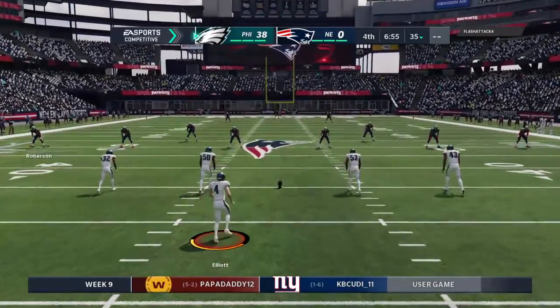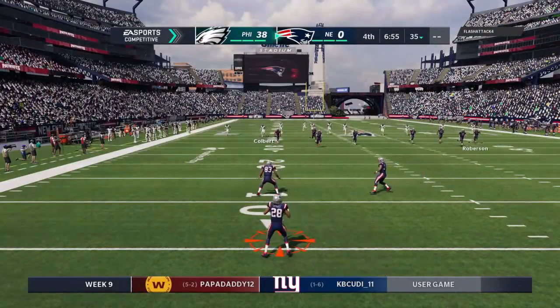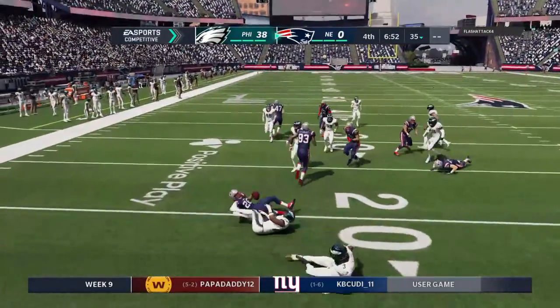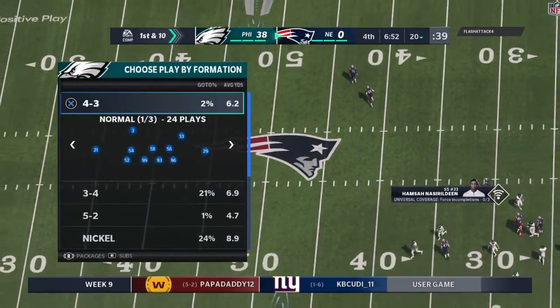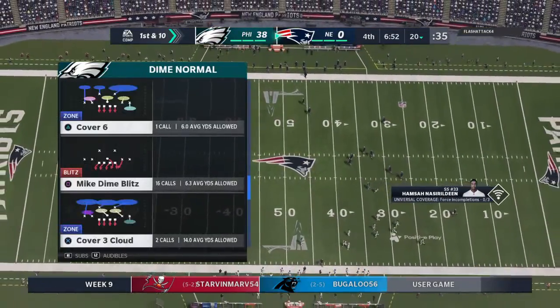Now after the touchdown, here's Elliott on to kick it away. From the 6. And his guys will get the football right at the 20-yard line. First and 10 at their own 20-yard line.